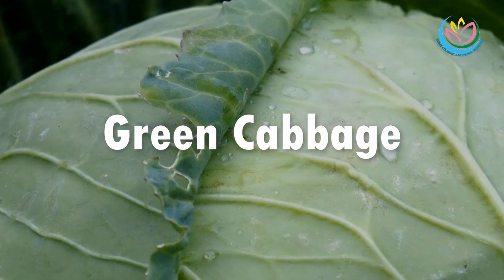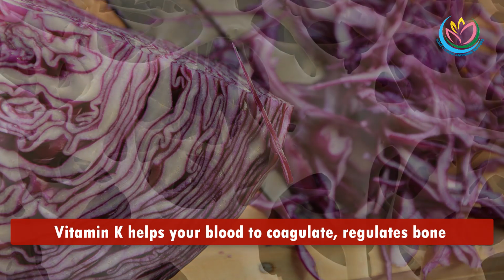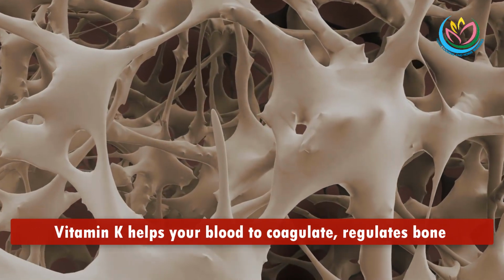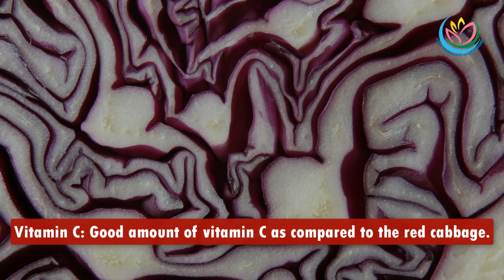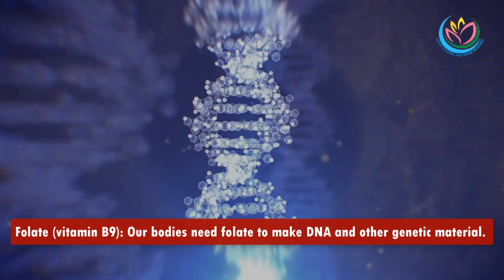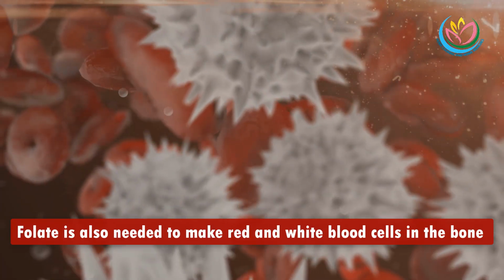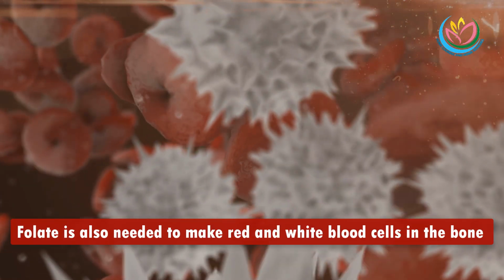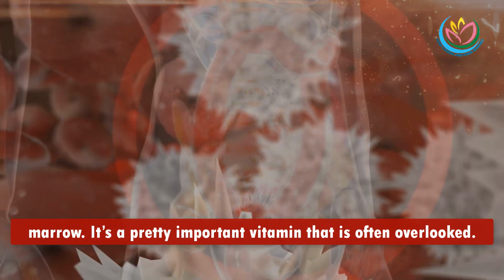Green cabbage. Vitamin K: it contains twice as much vitamin K as the red cabbage. Vitamin K helps your blood to coagulate, and regulates bone mineralization by increasing bone density. Vitamin C: a good amount of vitamin C as compared to the red cabbage. Folate, vitamin B9: our bodies need folate to make DNA and other genetic material. Folate is also needed to make red and white blood cells in the bone marrow. It's a pretty important vitamin that is often overlooked.